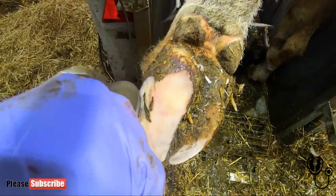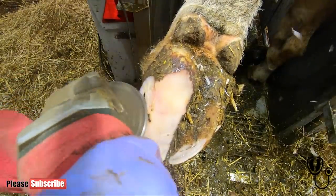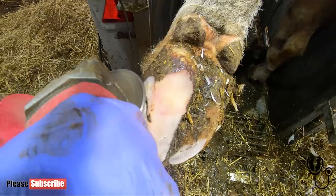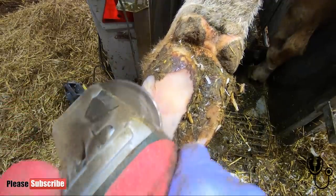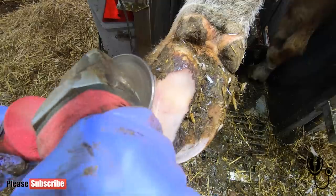So here's the comparison for you, and this is the after shot. As you can see, he's still got a bit of a crack up that outside claw, but it is nowhere near to the extent that it was in the before video.